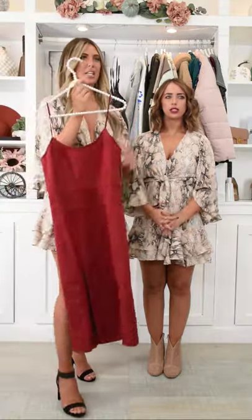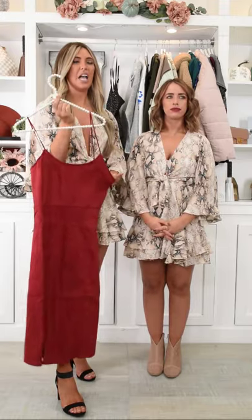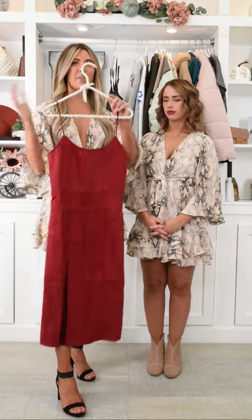Also, it is not lined. Yes. But it is totally opaque. Yeah, I'm not wearing these undergarments. Yeah, this dress is absolutely stunning. It sold out really, really quickly yesterday, so we have one.